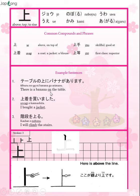Meaning. Example sentences will be: teeburu no ue ni banana ga arimasu. There is a banana on the table, right? Or uwagi o kaimashita. I bought a jacket. Alright, this has only a 3-stroke order. You can relate with this. And here is above the line. So you can relate to how to remember this.